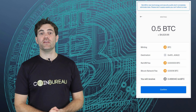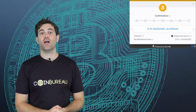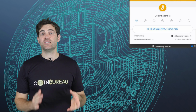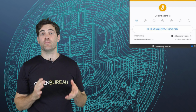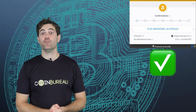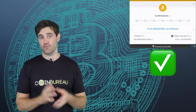If I'm okay with those fees that are being charged, I can hit Confirm. This will then pull up a Bitcoin address that corresponds to this transaction. You'll need to send your Bitcoin to this address so that it can be locked with the Darknodes. You want to be doubly certain that if you're going to be sending your Bitcoin over to the renVM, that you send the correct amount.